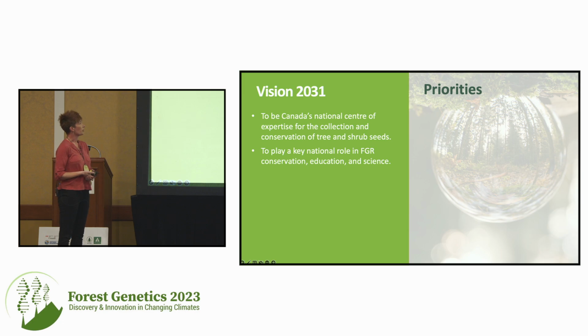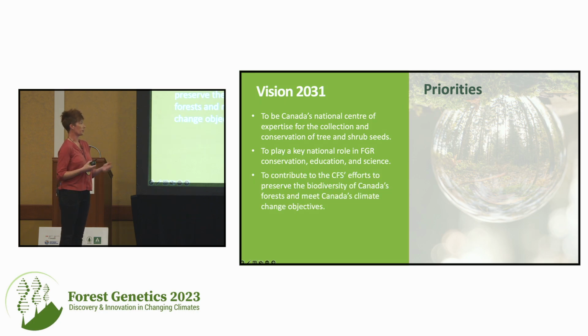We want to play a key national role in conservation, education, science, and make sure that seed collection and conservation is something that foresters hear about, so they know that this is really still an important piece of adapting as the new challenges come at us. We're also trying to contribute, obviously, to CFS's efforts to preserve biodiversity. We do a lot of national reporting on this, so all the metrics that we want to try and stop biodiversity loss, this is one tool, but it's something that we do. We also want to do anything we can to meet the climate change objectives.